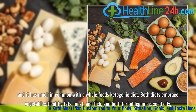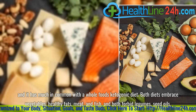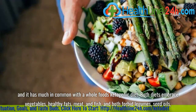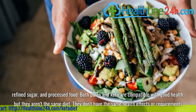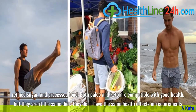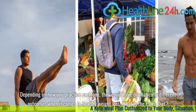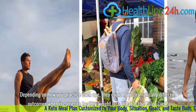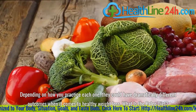Both diets embrace vegetables, healthy fats, meat, and fish, and both forbid legumes, seed oils, refined sugar, and processed food. Both paleo and keto are compatible with good health, but they aren't the same diet. They don't have the same health effects or requirements. Depending on how you practice each one, they could have dramatically different outcomes when it comes to healthy weight loss.